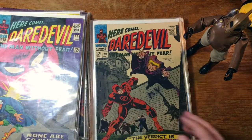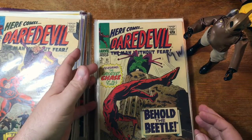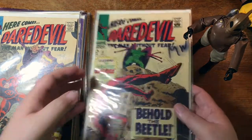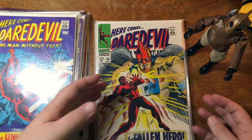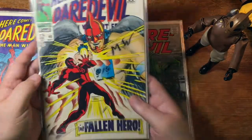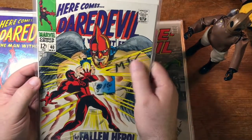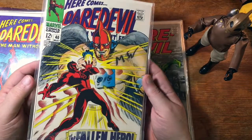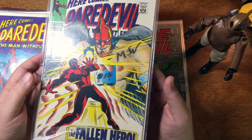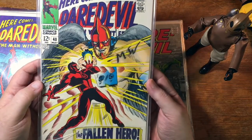Daredevil number 17, number 20, number 33. We've seen some of these recently in other recent boxes. 39. So you tell me. I'm curious. Here's a book that, for this marking on it, I'm just giving this a quick assessment, and this is in the bag, but maybe this is a 7. Take it out of the bag. Maybe the worst, it's a 6 or a 6.5.